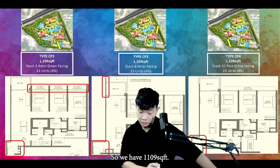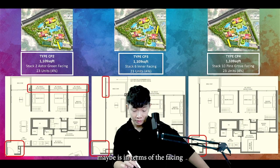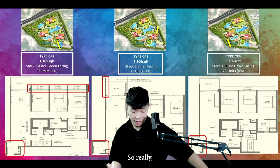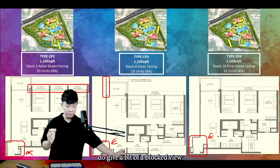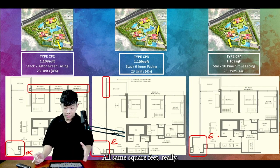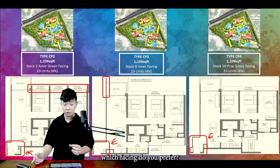So we have 1109 square feet. They're all 1109 square feet in fact. And the key difference maybe is in terms of the facing and the foyer. So really, the difference is just in the foyer over here. But the good thing is all of them do give a bit of a block view from your living, so that when you open the door, there's more privacy. All same square feet, really, I think it's just which facing do you prefer.